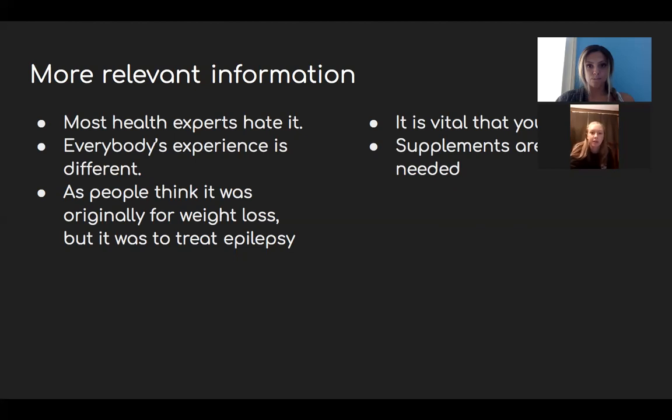And as people think, it was originally for weight loss, but it was actually to treat epilepsy in the 1920s. It's also vital that you plan so you know how much you're going to get, calorie wise, protein, all that other stuff. And so you don't get vitamin and mineral deficiencies, you want to have supplements with that.